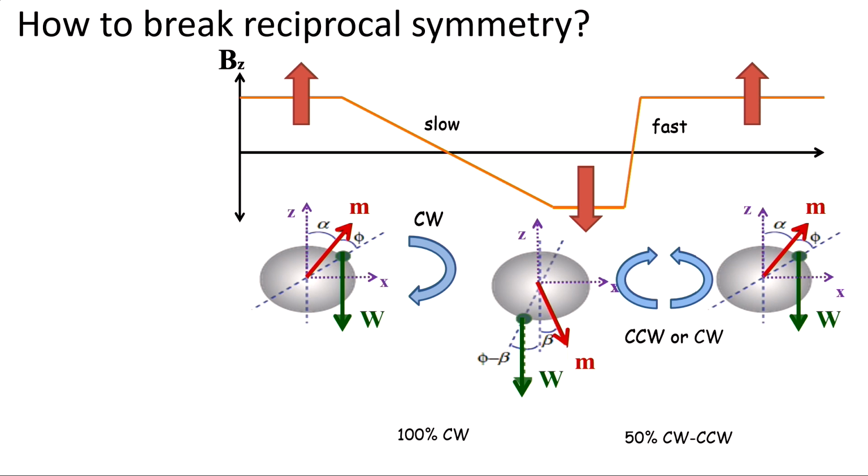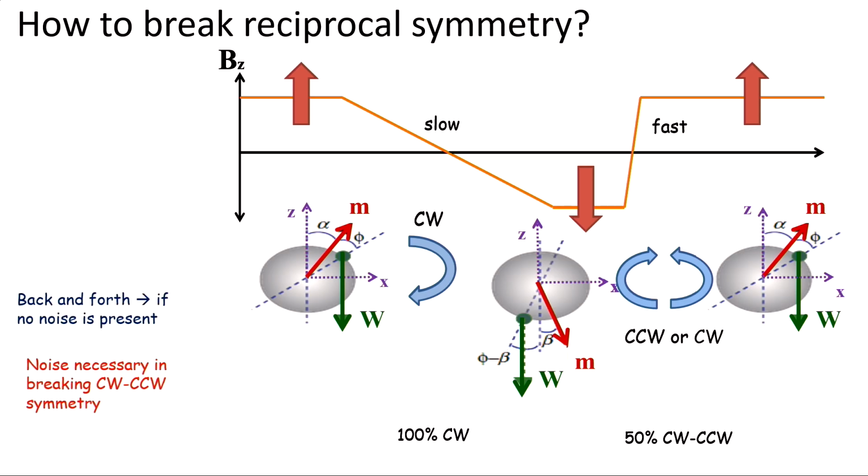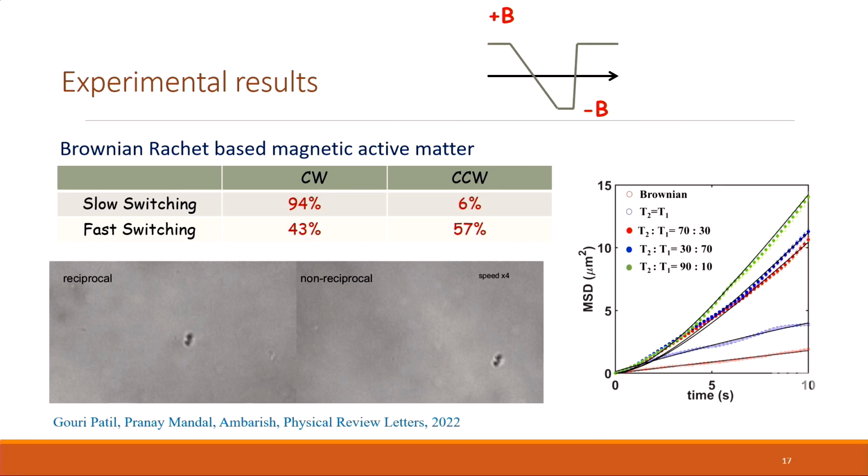And when you do that, and you can show it with all the math, we did it in our papers, there is going to be an equal probability to take either the counterclockwise or the clockwise paths to make it point towards plus Bz. So effectively what you have is nothing but a ratchet that is being used. And this of course only works in the presence of thermal fluctuations. The key point is, after one such cycle, you have some preference towards clockwise turns, at least in the picture that we have shown here. So of course, if there are no thermal fluctuations, this is simply going to be back and forth. So the noise is indeed necessary to break this counterclockwise clockwise symmetry. So what we are really using is the Brownian ratchet to move things forward.